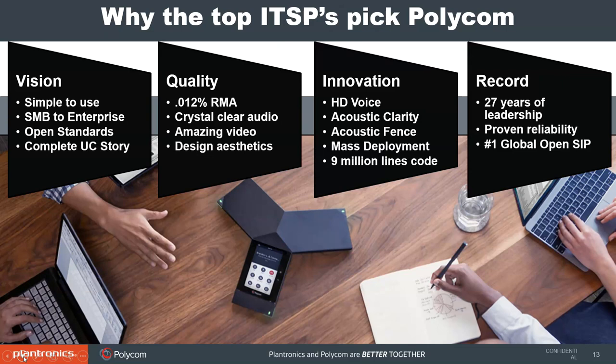Our innovation has always been there, whether it's HD voice or acoustic clarity features. When I look at HD voice, acoustic clarity and acoustic fence, I refer to those as the secret sauce that really makes us go. It has the echo cancellation built into it. It has the white noise suppression. It has the ability to block and know when somebody's ruffling paper or a bag of pretzels or potato chips at a table. And we have videos out there online showing all those demonstrated through YouTube, if you're ever interested.